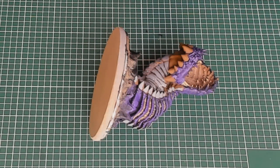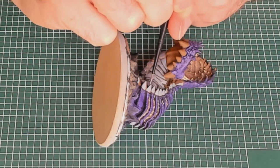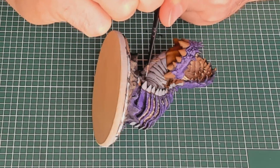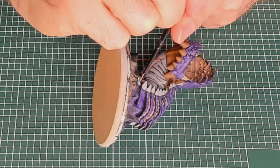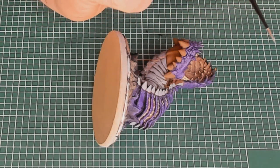Where is it? There we go. Okay, so where am I going now? So I want to try and get the spikes down this side sorted out. There we go. I think it was definitely the right idea to put the brown on and then go grey over the top. I feel like that's going to really make a big difference later on.